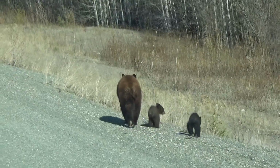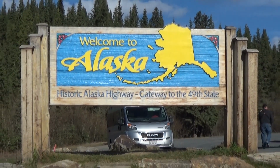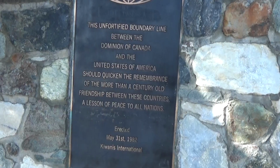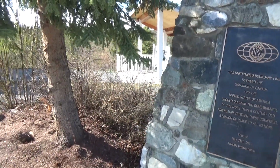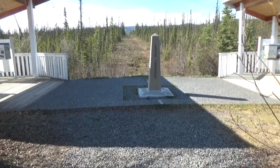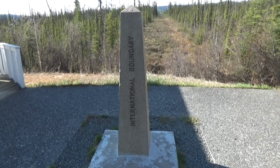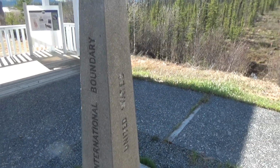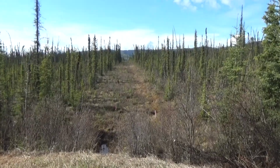Just about 10 miles from the Alaska border, heading north. Yep, you can read it. It's in the shade this morning. This is the boundary. You can see where they maintain a cut line through the trees, all the way to the horizon.